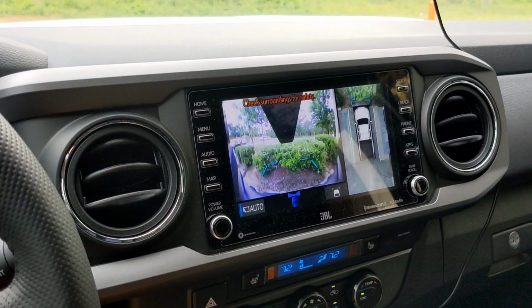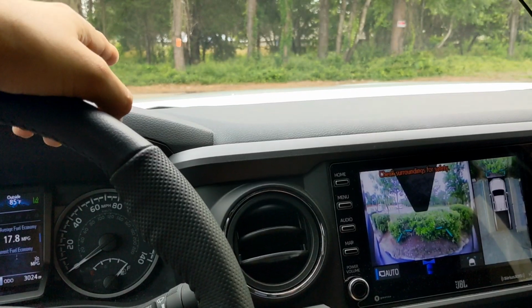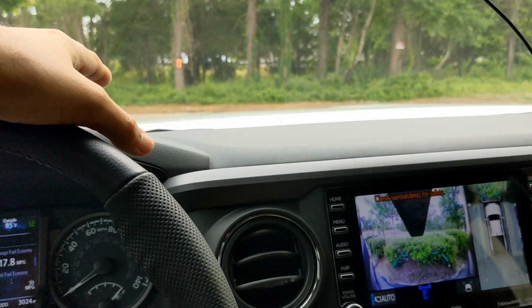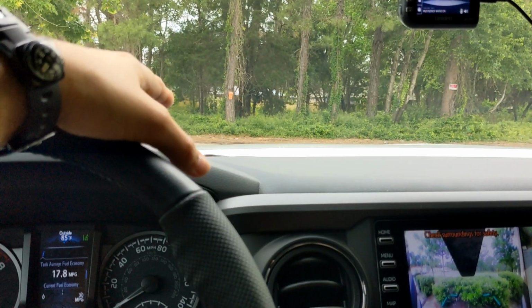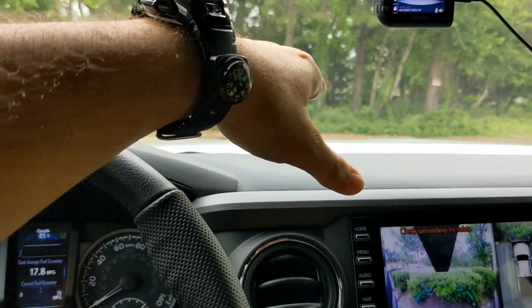Other things would be, oh, by the way, LED lights. So Toyota did at least add LED headlights and fog lights now. Then again, they don't come with every trim. They only come with higher trims. If you have TRD Off-Road or TRD Sport trims with premium packages, they would get those LED headlights.